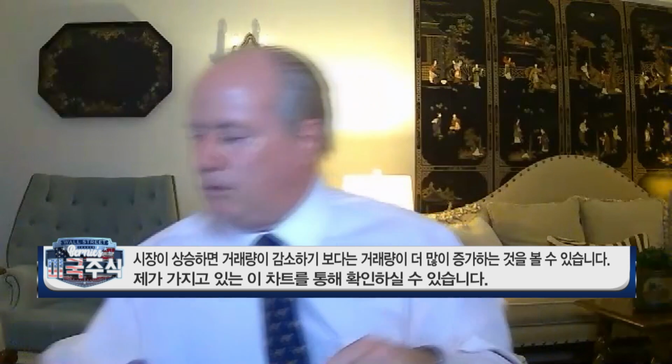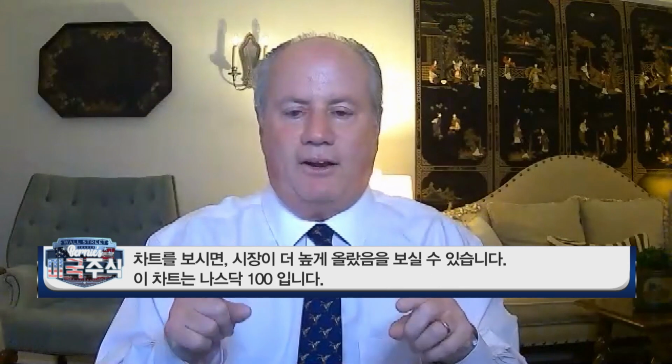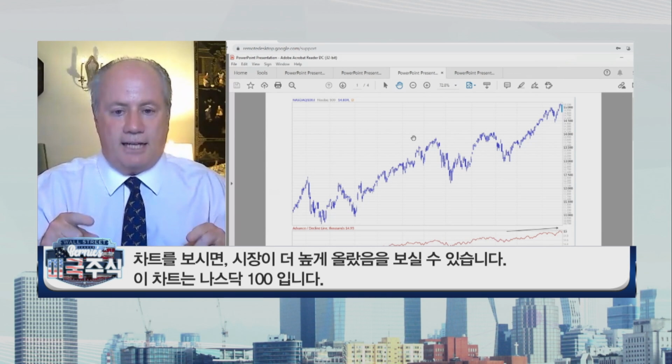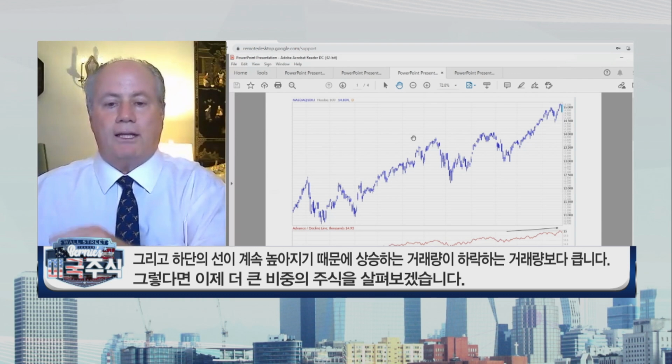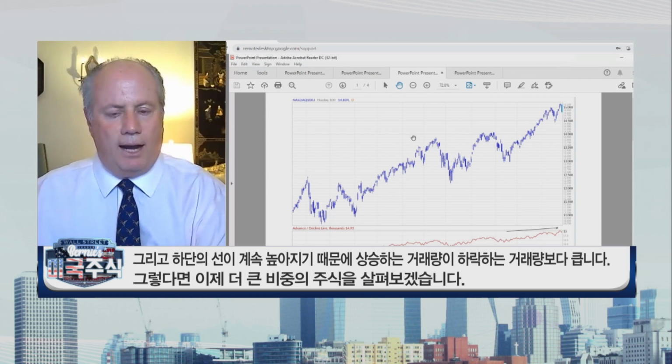If we look at this chart that I have right here, we can see that the market has gone higher. This is the Nasdaq 100, and the advancing volume is bigger than the declining volume because the line on the bottom continues to go higher.